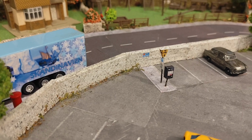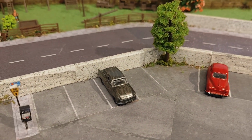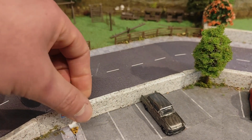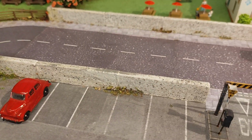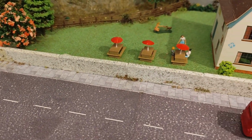Elsewhere in the town, we've got some walls where the stone effect spray is used. Now, a little bit of paper was added to some of these. Obviously, I need to re-glue that. But the stone effect made a really nice finish on both sides of the road here.